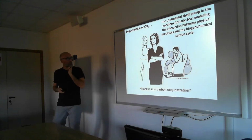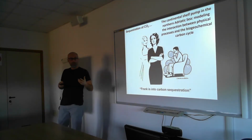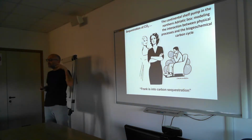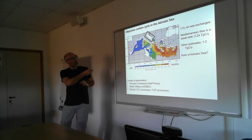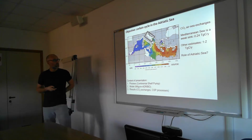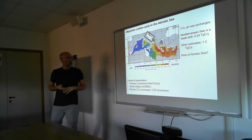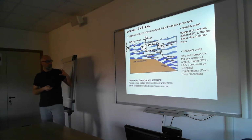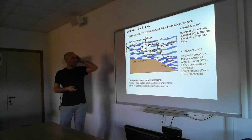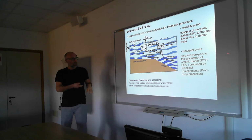Just a few words about carbon sequestration and carbon fluxes in the North Adriatic. The Adriatic is known as a sink of carbon. So yeah, just a small cartoon. We have estimates of carbon sequestration for the Mediterranean, but there is a gap of knowledge for the Adriatic. So with a coupled physical and biochemical model, we try to make these estimates of carbon sequestration. The process is the continental shelf pump, which is due to two main processes: the solubility pump, a more physical process, and the biological pump.